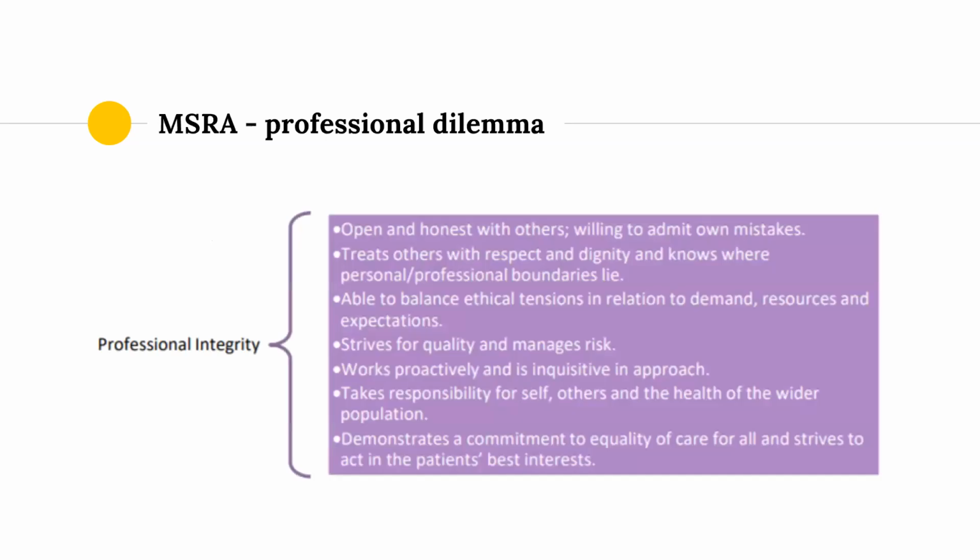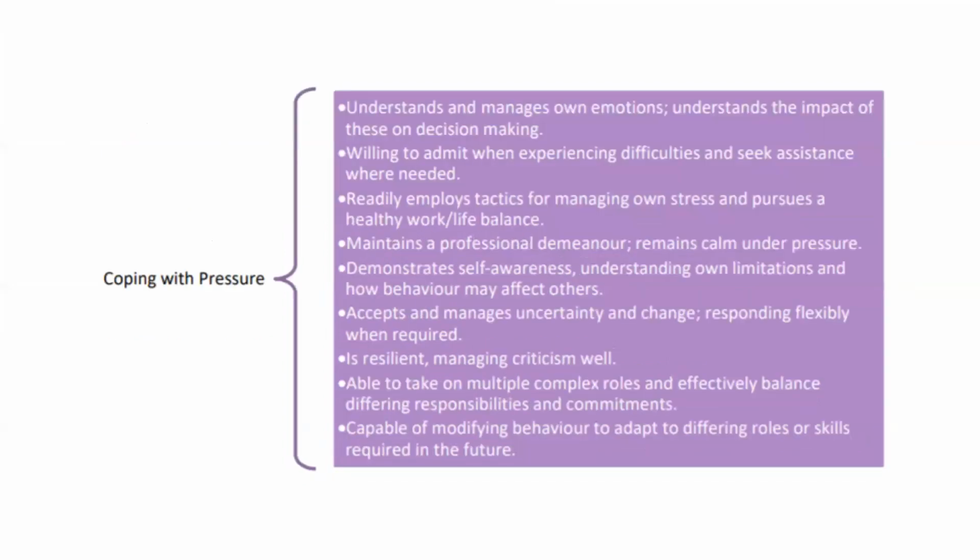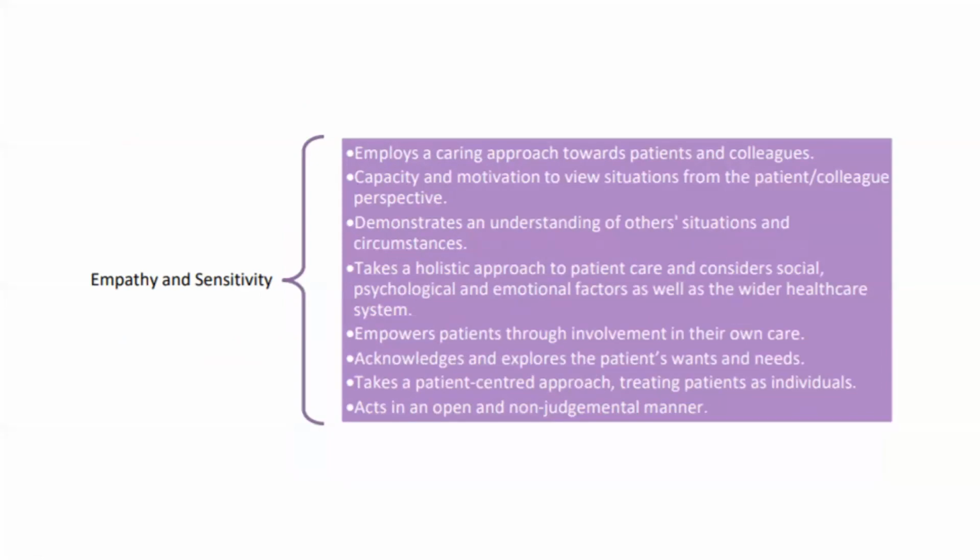So for example, this is what you have under professional integrity. I'm not going to read it out, but I'll give you guys a minute. This is all in the MSRA blueprint document that I mentioned. The coping with pressure section. And the empathy and sensitivity section.